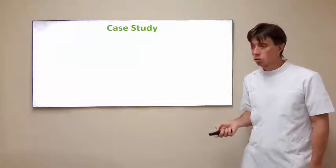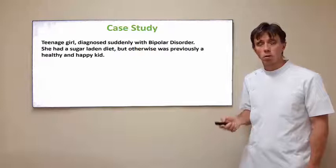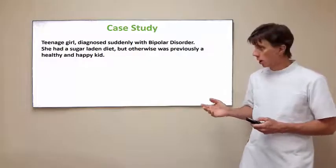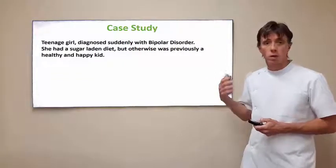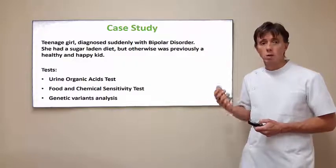So just a short example is a case study where I've used this test. A teenage girl, 15 years old. She was suddenly diagnosed with bipolar disease. She really seemed to be healthy, but she had a kind of a high sugar diet, had some toxic insult, and overnight got a diagnosis of bipolar. Didn't really know why. We ran some tests.